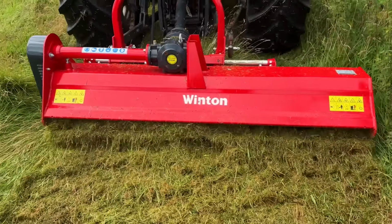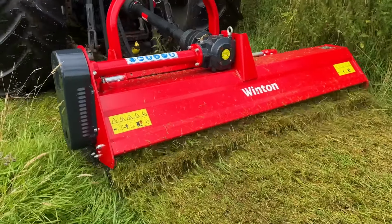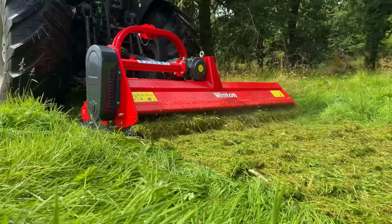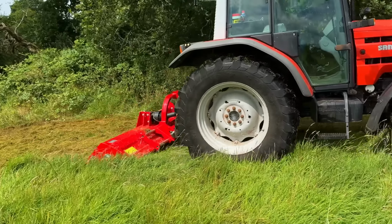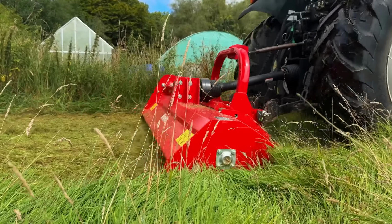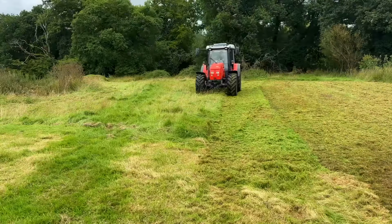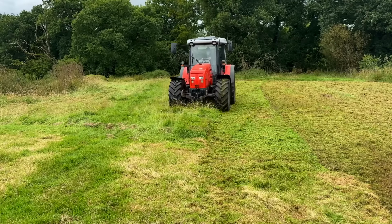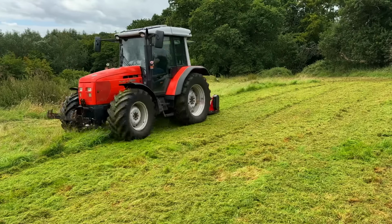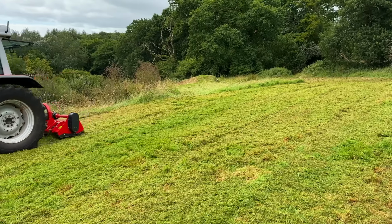The Winton WHF 200 flail topper has been designed and developed for the micro farmer, smallholder or estate operation, with height ranges from 8 cm down to 3 cm. Winton produce flail toppers from 85 cm wide for subcompact tractors all the way up to this one, which weighs in at 451 kilograms. Now, I was going to put this on a slightly smaller tractor today, but timings have not quite worked. So yes, this is a bit overkill for the machine. Ideally, this would be suited for tractors from 50 horsepower up to 80 horsepower. This Winton has a recommended retail price of only £2,650 plus the VAT.